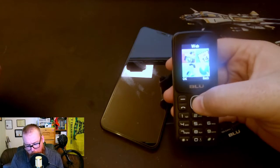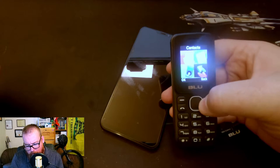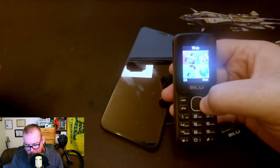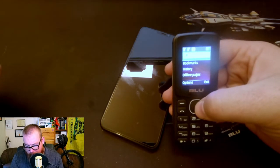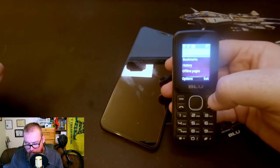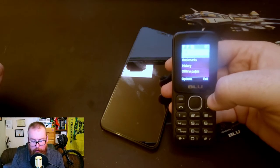Why is there web? Why would you include web on a dumb phone? Well, that does not make me happy. Granted, it's such limited usability. Hopefully.